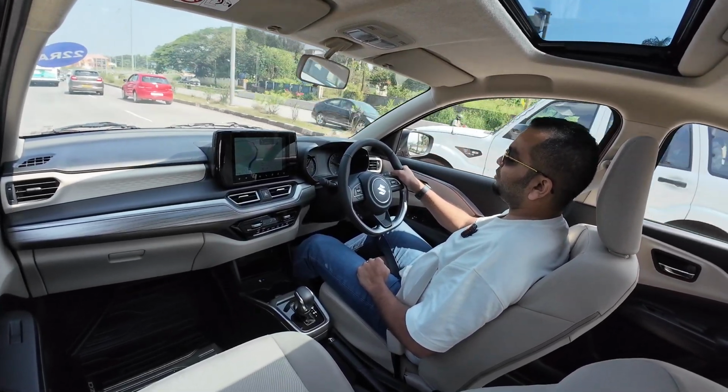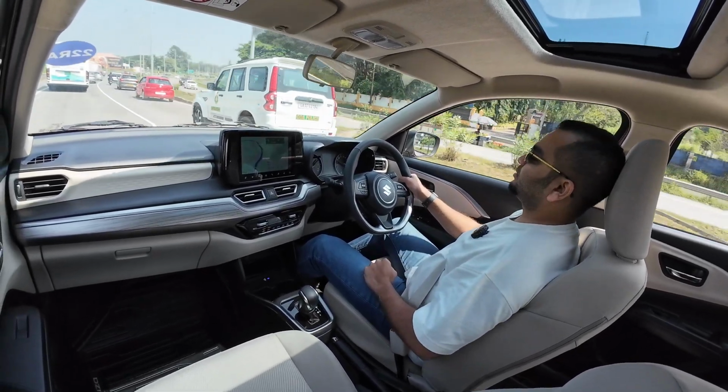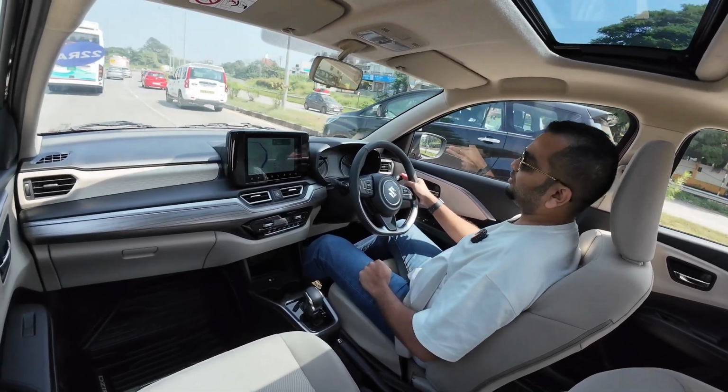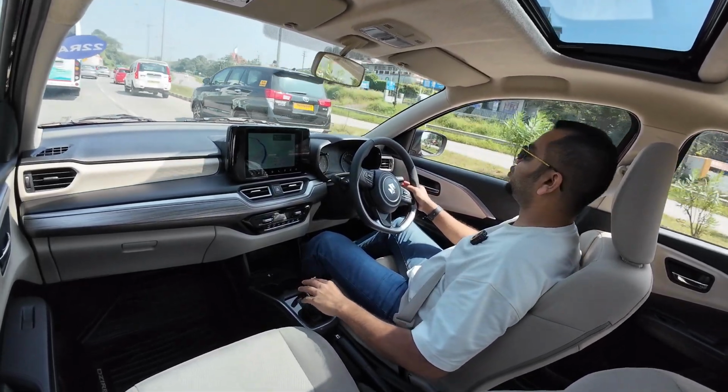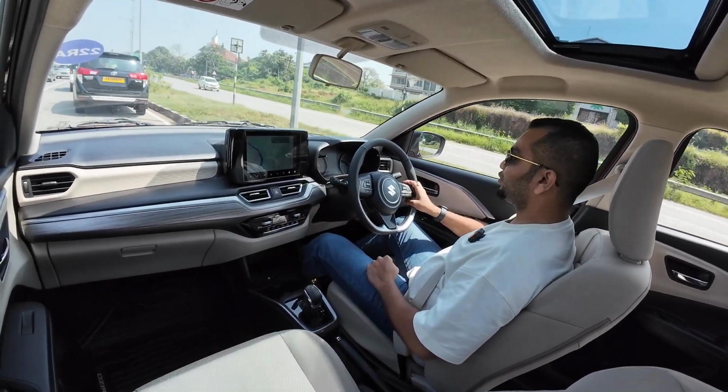This Dzire AMT is continuing in first gear and it will bounce on the rev limiter. It will not upshift and you will have to do this manually. So this is how the mechanism is going to work.